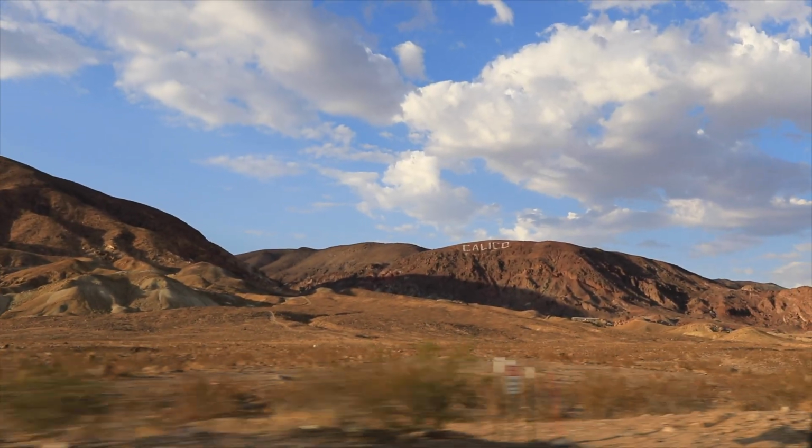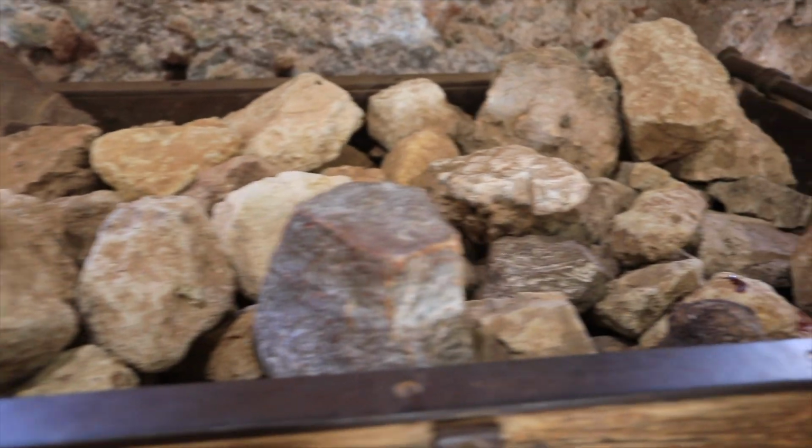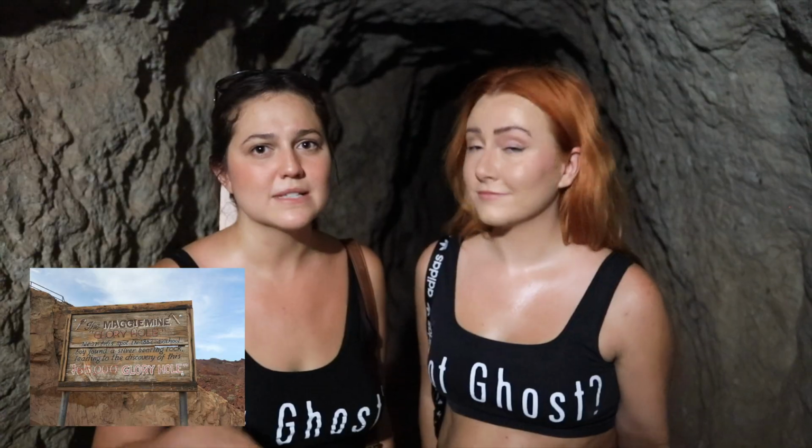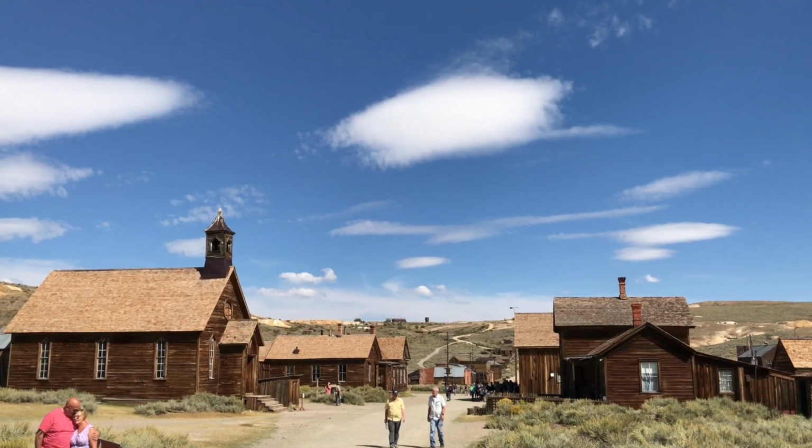This is part 2 of our Calico ghost town and abandoned mines. We're about to go into the mine. So we are actually in one of the mines, the silver mines, right now. Now this is a mining town, so this mine was literally the reason why this town was built at all.